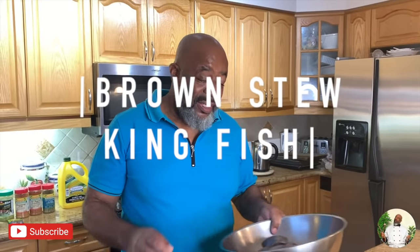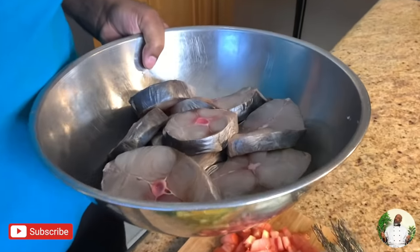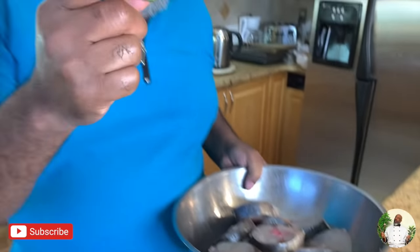Tell the people then what we are cooking today. Brown stew kingfish, with okra. Steamed fish and okra, buddy. If you ever wondered how y'all get the steamed fish and okra, buddy, this is the meal for you. Not true, Mark? True.